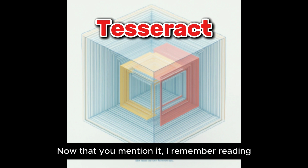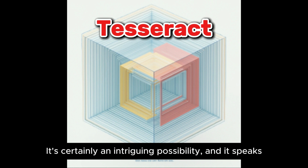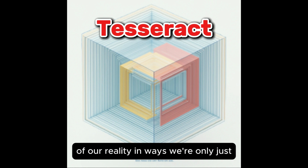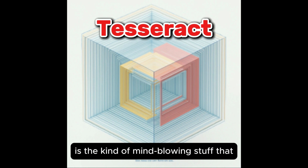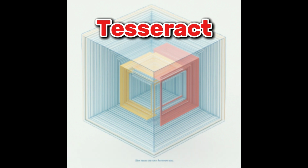Now that you mention it, I remember reading somewhere that some physicists believe gravity might be a force leaking from a higher dimension. Oh, interesting. Could that tie into what we're talking about here? It's certainly an intriguing possibility, and it speaks to the fact that 4D isn't just a mathematical abstraction. It might actually be woven into the fabric of our reality in ways we're only just beginning to understand. Okay, my head is officially spinning, but this is the kind of mind-blowing stuff that I love to explore. It's a reminder that even in our technologically advanced age, there are still mysteries that lie beyond our grasp, and that's a beautiful thing. It really is.